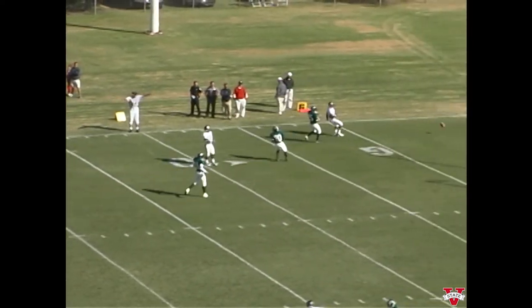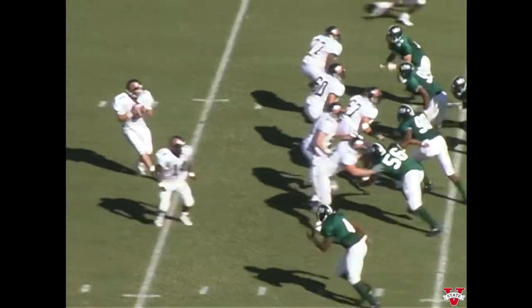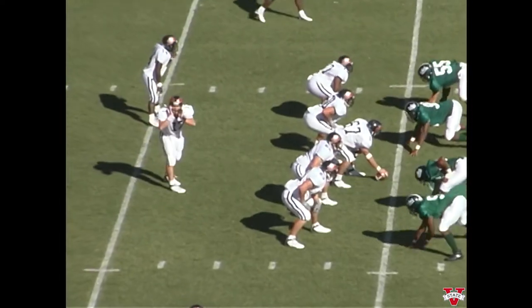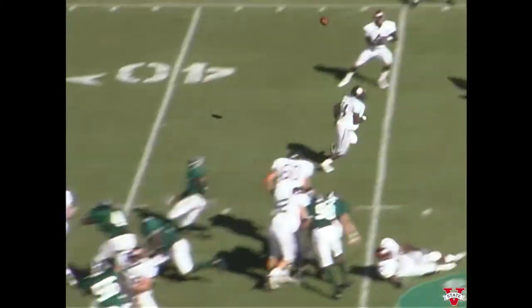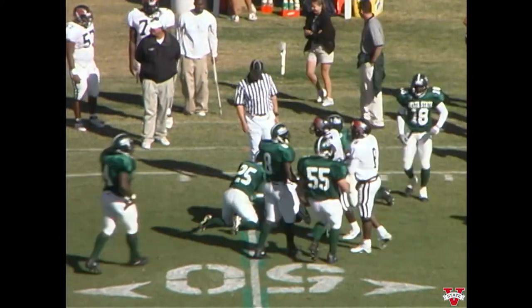On second and 10 for the Blazers, Dusty wants to throw again. Looking over the middle. He's getting pressure. He runs out of the pocket. Throws it incomplete. Reggie Mosley goes to the far side. Reggie Mosley with three touchdown receptions on the afternoon. Dusty out here in the flat to Reggie at the 50, trying to fight for the first down. He won't.